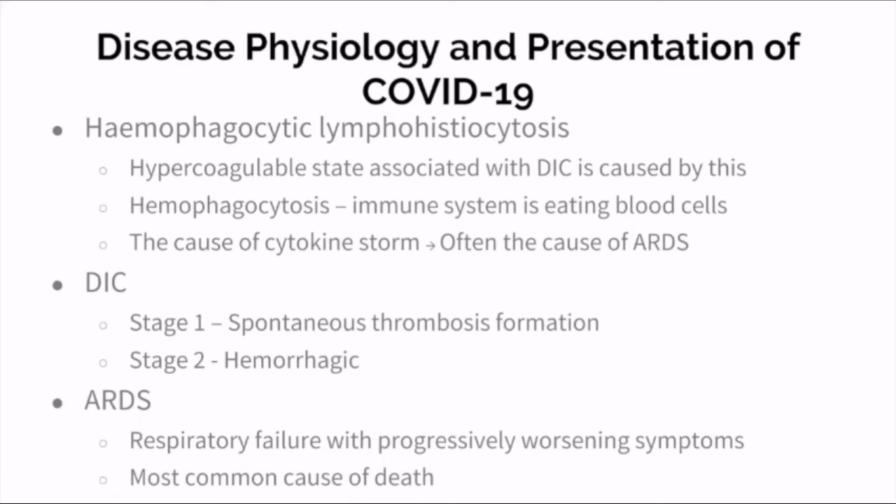So again, we'll talk about DIC in more detail in an upcoming slide, but the long and short with DIC is that it's often a lethal complication of COVID-19, and the process of DIC occurs in two stages. In the first stage, the patient's in a hypercoagulable state. In this situation, usually from the HLH, and they start to form blood clots spontaneously, mostly in locations that are, again, very vascular, like the lungs, the brain, the liver, the heart, the kidneys.